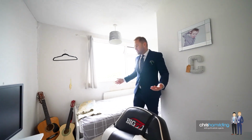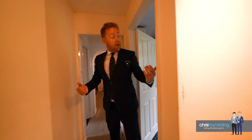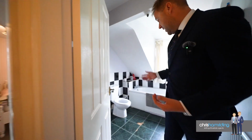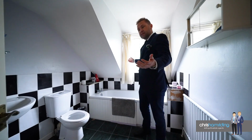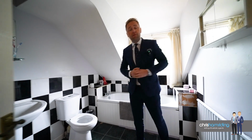Here we've got another good sized single room, maybe it could be a brilliant home office, certainly not a bad view to work with. And as we move down, we've got a main family bathroom just before we get to the final bedroom. And this is again a good size, there's a lot of potential in here, but there's enough here to get you going straight away.